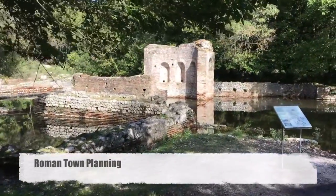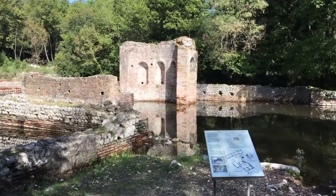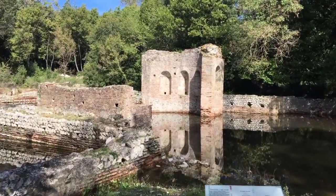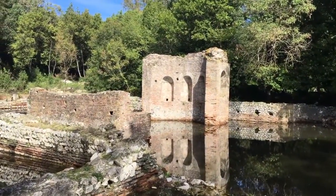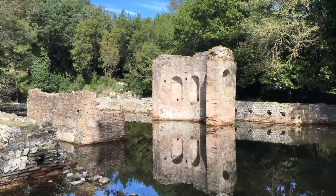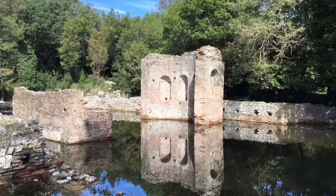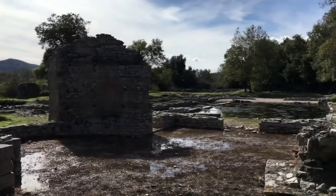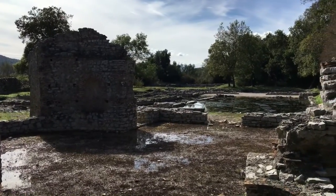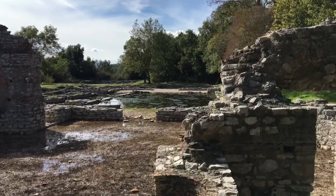Here we can see how the Roman town planning began. A measure of Butrint's prosperity in the mid-Roman period can be seen in its townscape. The plan of the new Roman town was very different to earlier fortified sites. The new town was laid out using a regular system of streets which divided the town into equal-sized units of land within the urban area.